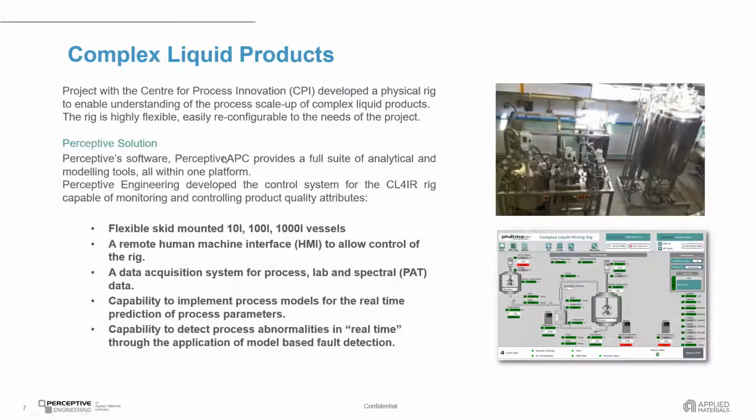The next system here is one which we worked on with the CPI, and its purpose was to demonstrate how we could control and scale up complex formulations in liquids. So we were required to build, again, a model-based controller and soft sensors and PAT onto multiple vessels that you can see here. There's a 10 litre, 100 litre, and 1,000 litre. And we were showing how the process behaves. Our process models and mechanistic models can be run in parallel with these process units in real time, and we can compare the performance of those models with the actual physical asset itself.